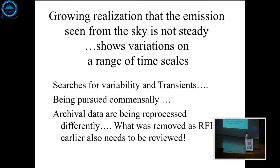The same data is being tapped and looked at for variations on shorter time scales. So much so that archival data are being reprocessed differently now. Many times what may have been removed as RFI in earlier processing is now being reviewed.